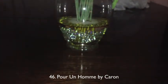It's not bad. One of my favorite springtime scents, the first thing I ever bought from the House of Caron, and that is Pour Homme de Caron. And this is just vanilla, lavender, and musk, and really, really well done. To me, it smells like really fresh vanilla ice cream.